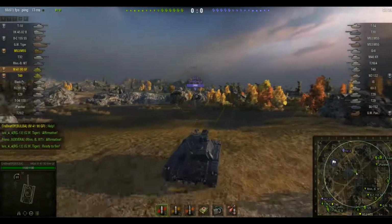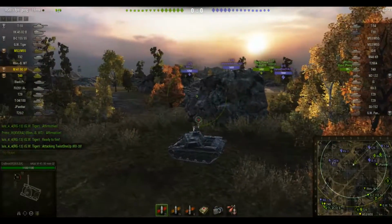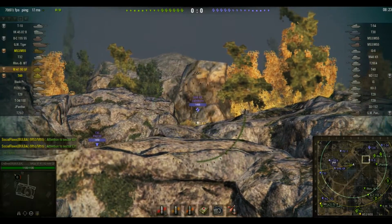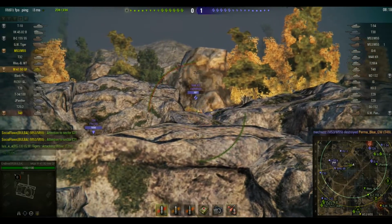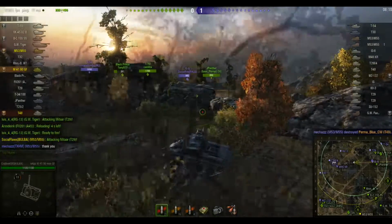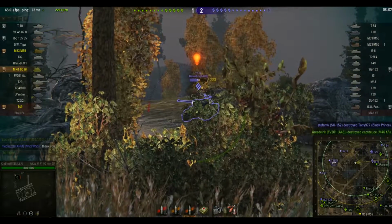So I don't know if he's pushing for the mid position, making a lot of spotting, but you can get yellowed, or if he's going to go over here. Yep, he got some good lights over there. That guy was tunneled hard. Very sneaky shot. It looks like his buddy and the T-49 got shut down by artillery.